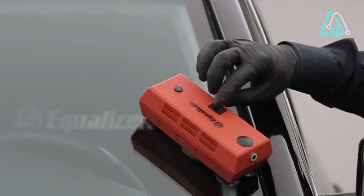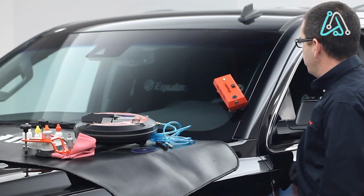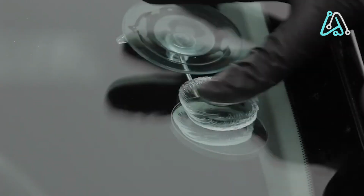With its advanced features and user-friendly interface, this tool is a must-have for car enthusiasts and professional mechanics alike, enabling you to achieve optimal wheel alignment results for a smoother and safer driving experience.